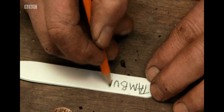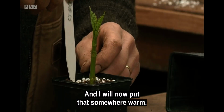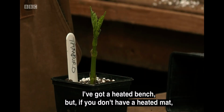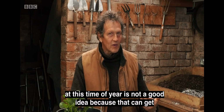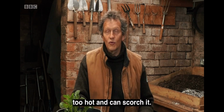And I will now put that somewhere warm. I've got a heated bench, but if you don't have a heated mat, then a windowsill above a radiator will do well. Just two things to bear in mind: one, a south-facing window at this time of year is not a good idea, because that can get too hot and can scorch it.